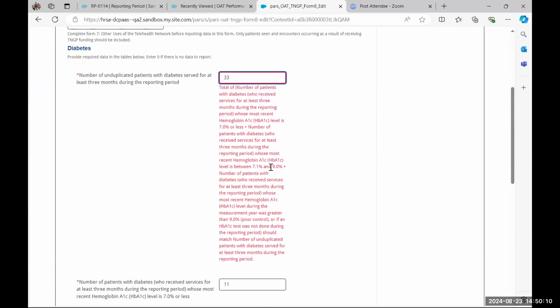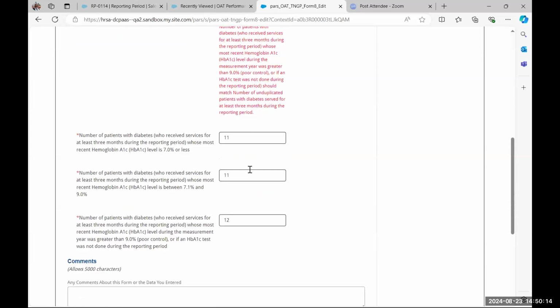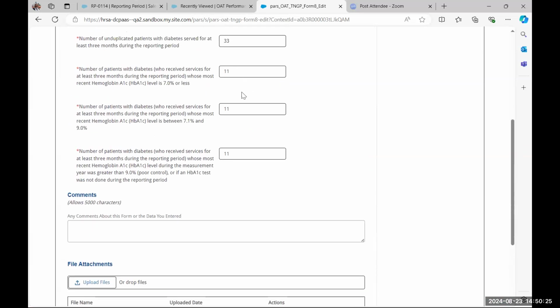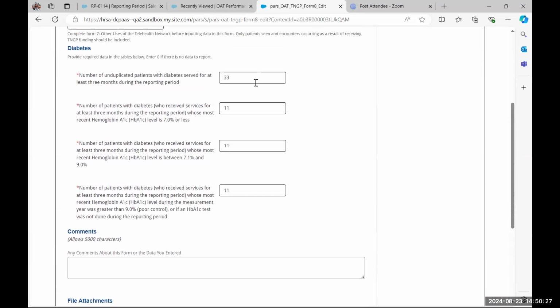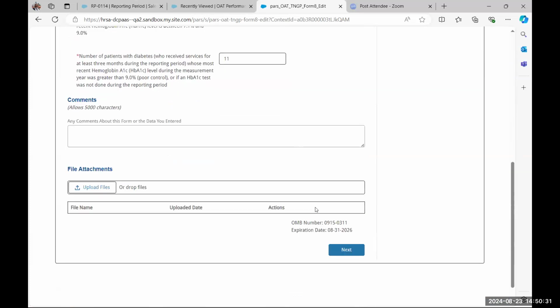We're triggering a validation because this total number should equal the tally of the numbers in these three fields. And so if I change this to 11, then these three fields equal 33, and the total field, the number of unduplicated patients, equals 33, and now I click next.